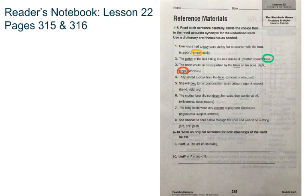Numbers 9 through 10, it says write an original sentence for both meanings of the word. And we have the word bluff below. And we have the word bluff as in the act of deceiving. You oftentimes hear people refer to bluff in the act of deceiving as when people bluff at cards. When you're trying to make the people you're playing against think your hand is better than it actually is.